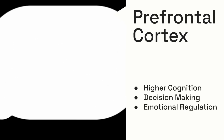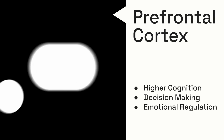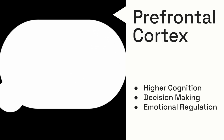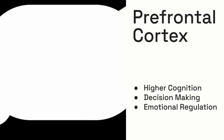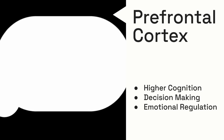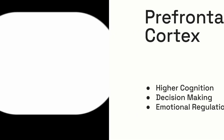Finally, let's consider the prefrontal cortex. This region is often described as the brain's wise elder or regulator. It's the center for higher-level cognitive functions such as planning, decision-making, working memory, and, critically, emotional regulation. The prefrontal cortex plays a vital role in moderating and contextualizing the amygdala's initial, raw, emotional signals, allowing for a more reasoned and adaptive response.